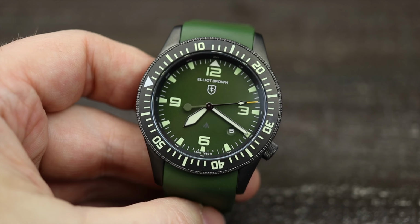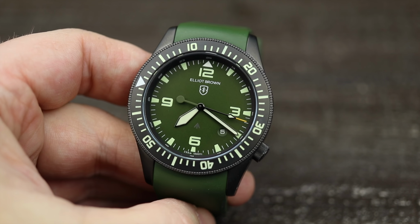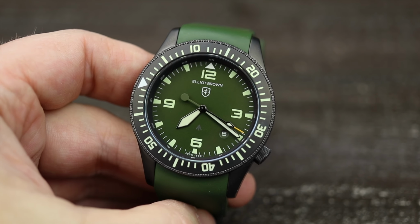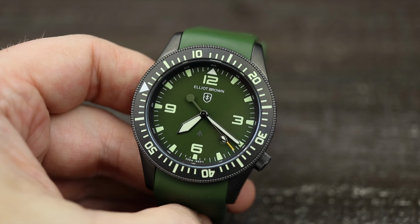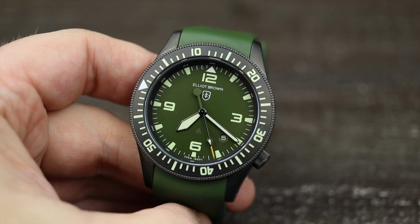But I have seen that Elliot Brown really does test and put their watches through the paces, if you will. This one, I'm sure, is no different. And like I said, there is a lot going on about this watch. Now, yes, it's $600, and it is a quartz.